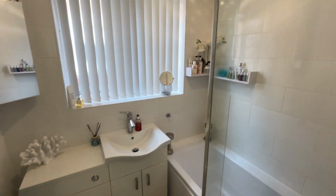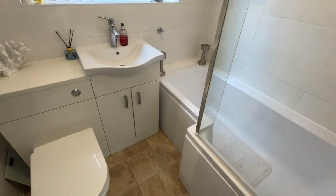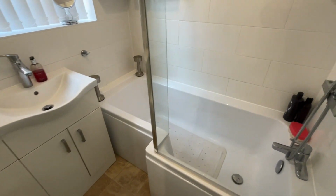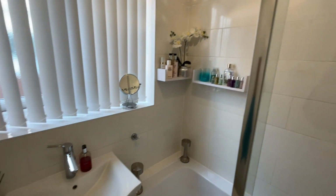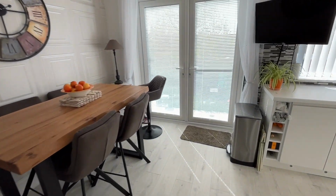There we are. We've got a 3-piece suite with a WC, the sink, P-shaped panel bath with a mixer tap, and then the shower there from the mixer tap. Lovely property. Okay, let's go and have a look in the rear garden.